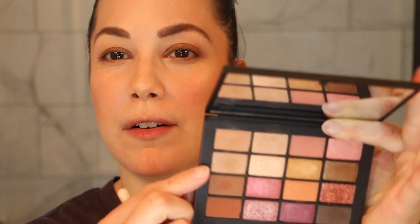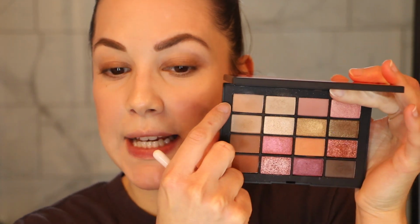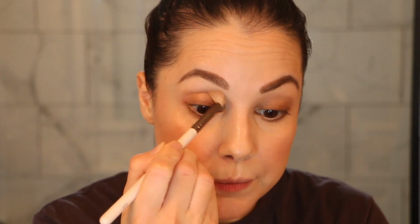I'm going to use a little bit of this very light tan color here to define my crease a little bit and help blend out some of these edges. And I'm using a fluffy brush. This is from the Nars Summer Unrated. I know technically this isn't a one shadow look because I'm doing this step here, but I've got a little extra time and I figured, why not? Just do a little bit.